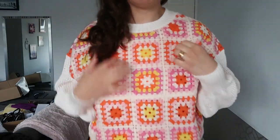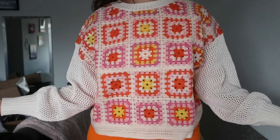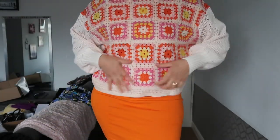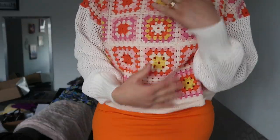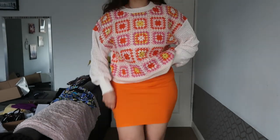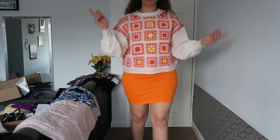This is the sweater, that's my mom's blanket, yay. And then you have the sleeve with the holes, it feels nice and warm. If you need a layer when you wear something short sleeve during spring, you can just put it on top. Yeah, and then I've got the dress on and with the heels. Those heels remind me of a building.